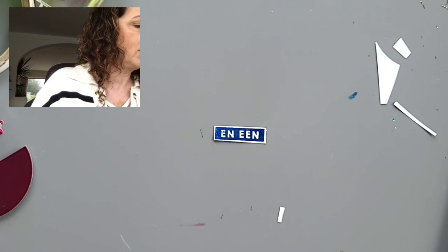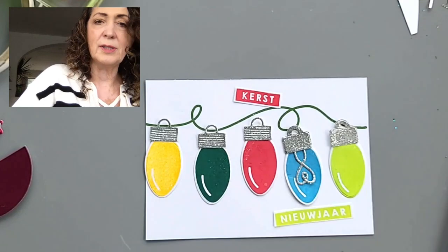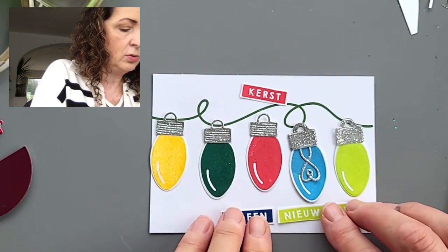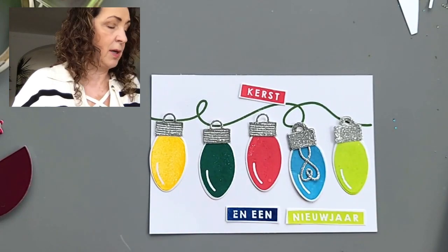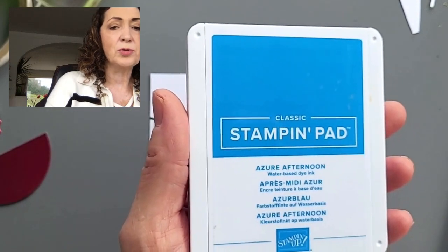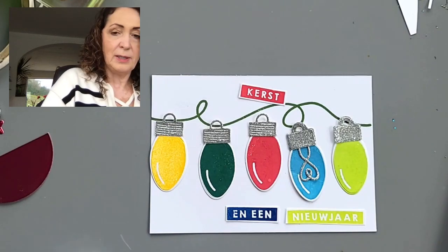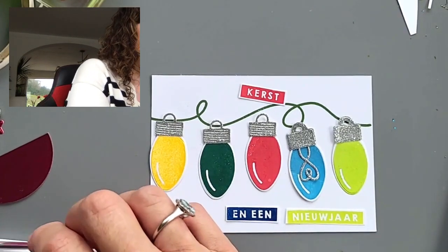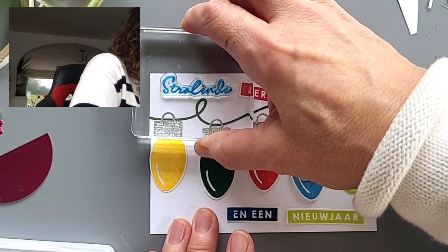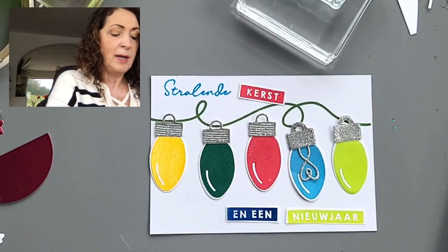Okay, so I'm going to grab this, and this would be either 4 inches by 5 1/4, or it's 10 centimeters by 14.35. Oh, and you know what else I want to do? I need to stamp something yet. Stralende. Now I have to admit, I've hardly used Azure Afternoon at all. So when I found out that it was the perfect color for my retro lights, I was quite happy. So I'm going to do it right here. Stralende, sparkling Christmas, and a Happy New Year.